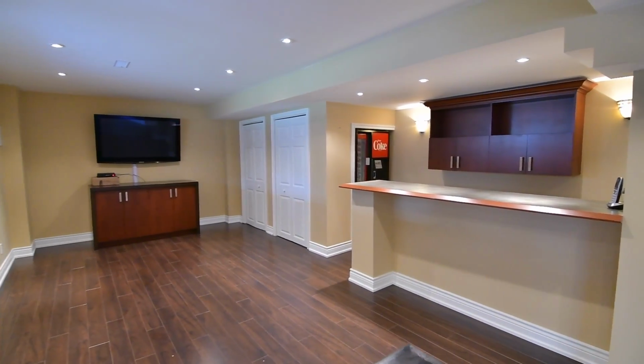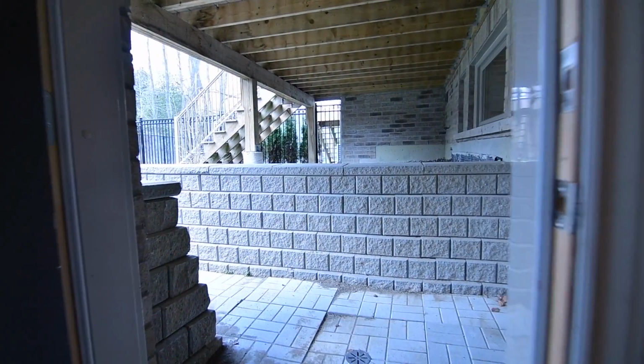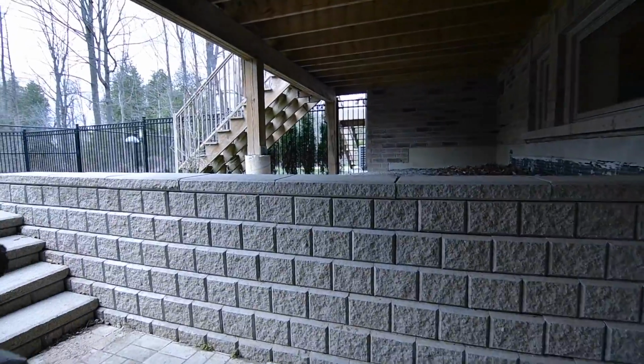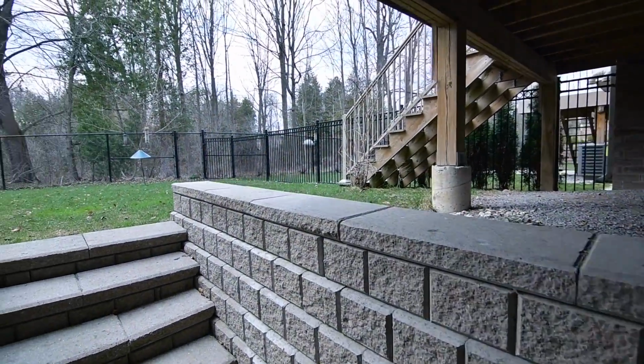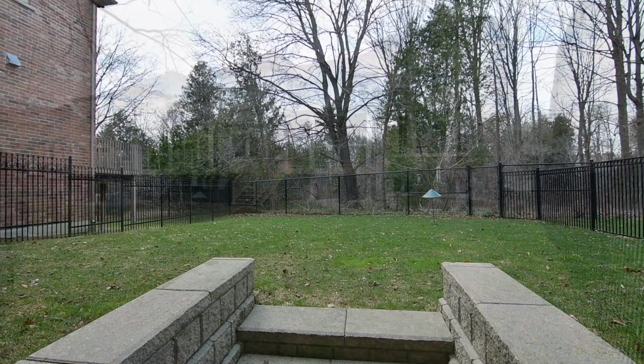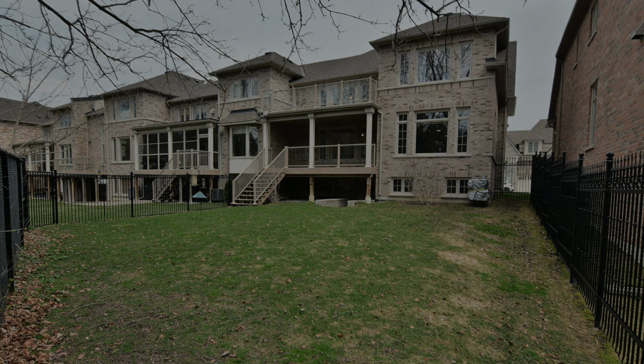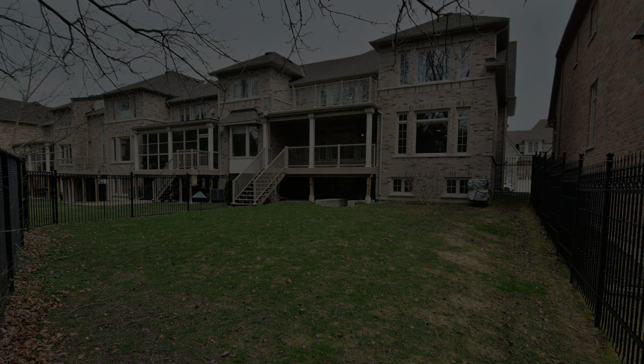Steps away from Riverside Golf Course and a nature trail that winds its way through the Duffins Creek Conservation Area, this home is also walking distance to Eagle Ridge Public and Pickering High Schools, as well as to the heart of Pickering Village's business and entertainment area. While big box shopping plazas and the Pickering Town Centre, the Ajax GO station, and access to highways 401 and the 407 are just short drives away.